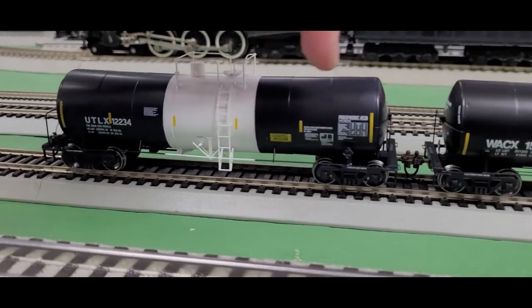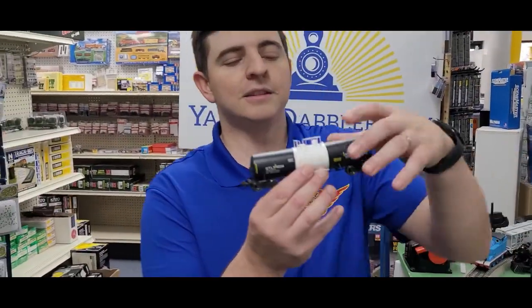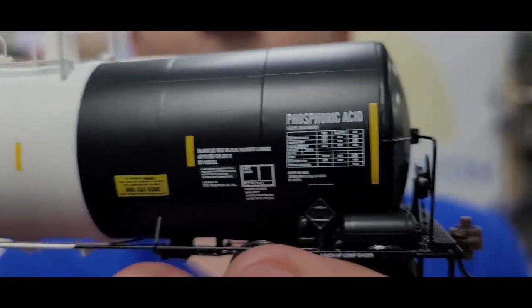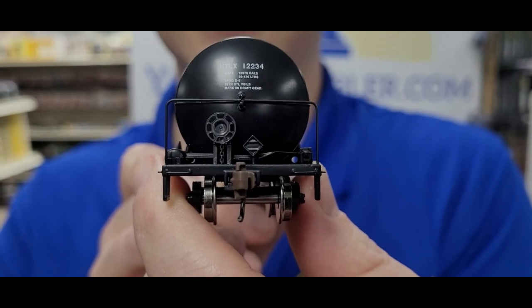I love the writing. Check out this guy right here. Take a look at all that writing on that car. That is an HO product there, and it is tremendously detailed. I love the look of these cars. What's really neat about them is they have the extended shelf couplers, so that is a really neat little detail added to these cars.